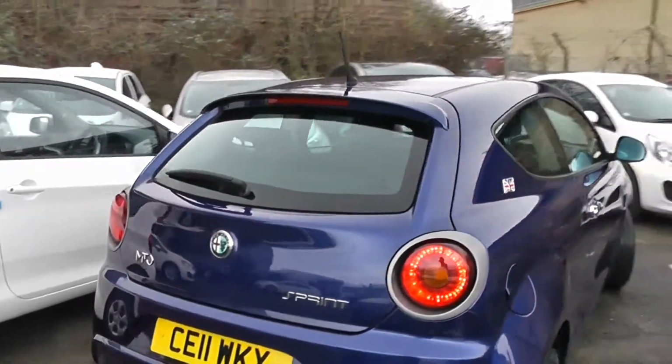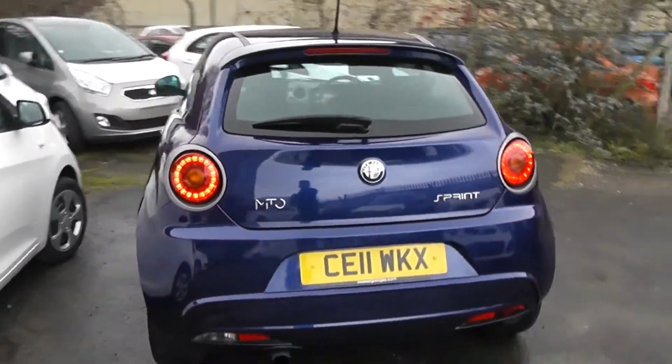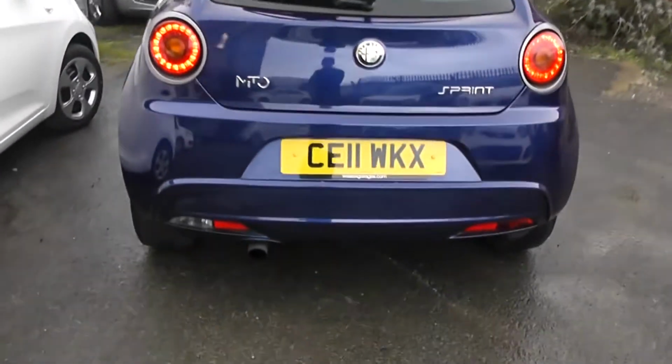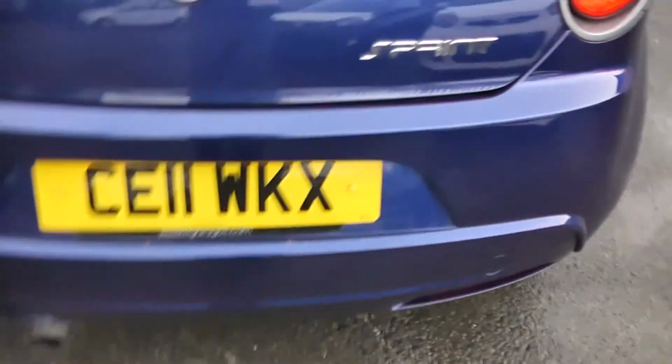Right to the back, we've got high-rise third rear brake lights, heated rear window and rear windscreen wiper. It also comes with the LED rear brake lights and large single exhaust line to the bottom left.